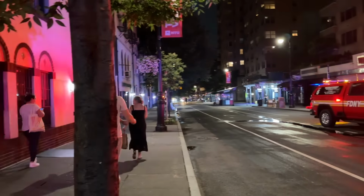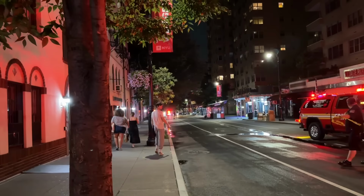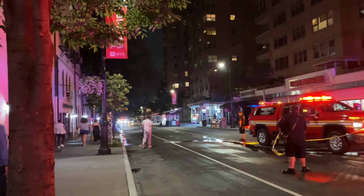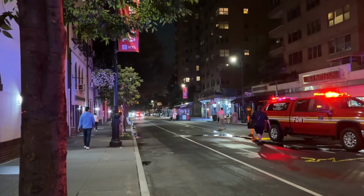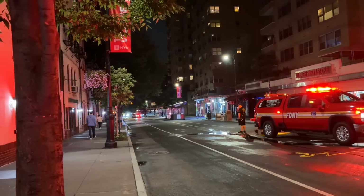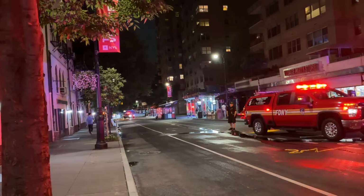These people just came this way. There's a police cruiser coming over. Looks like he's gonna block vehicular traffic down there. Let me see. Oh, he's coming all the way down here. Here come some more buses. He's probably gonna block it up over there once the buses get through.